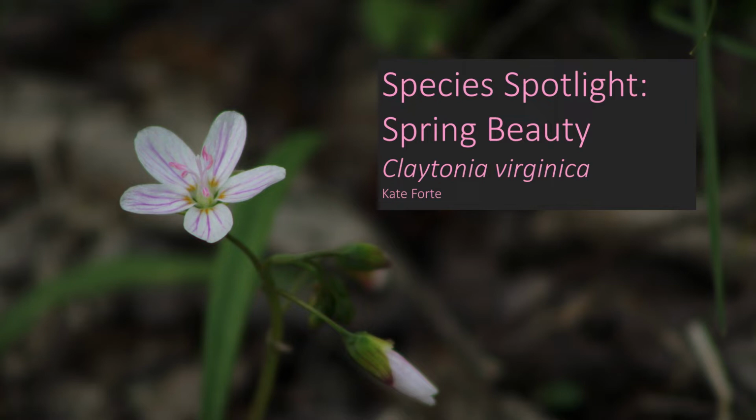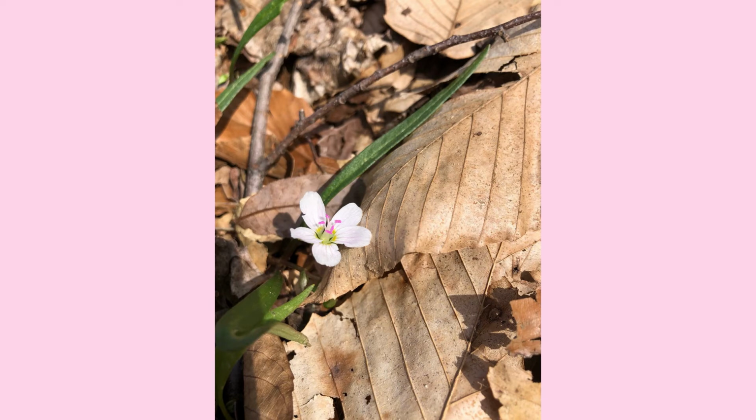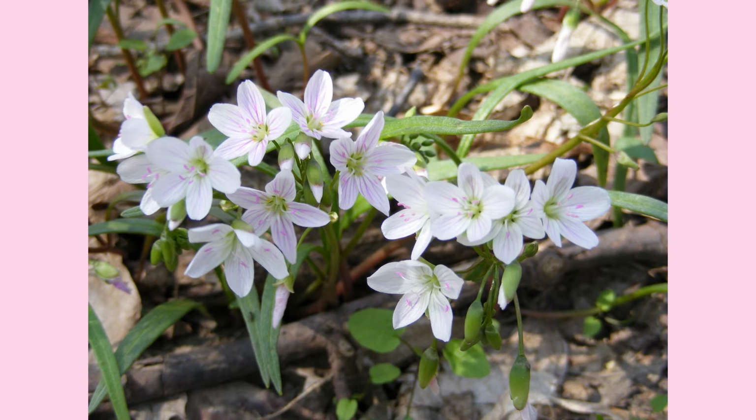This week, we are going to learn about a flowering plant called Spring Beauty. Spring Beauty is an ephemeral, meaning they only bloom and appear above ground for a short amount of time. The rest of an ephemeral's life cycle occurs underground or in a dormant stage. This flowering plant is one of the first wildflowers to appear during the spring.